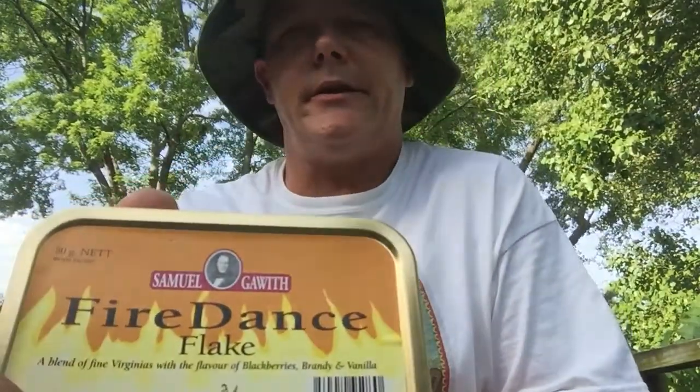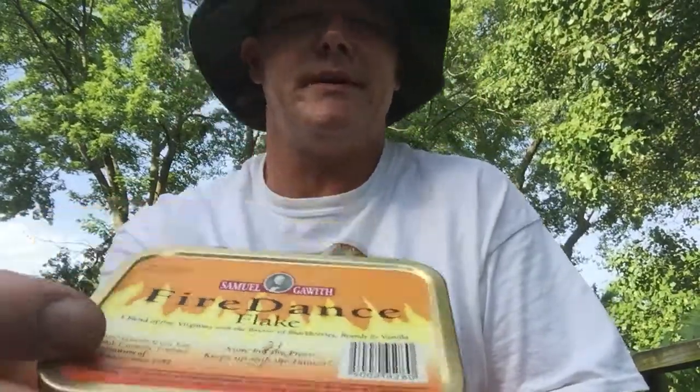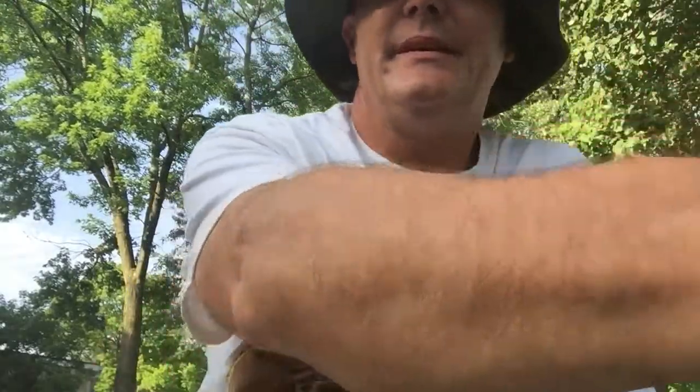Of course, I love Gawith. This is Fire Dance. I'm not a big aromatic guy, but I'm probably going to open this relatively soon with summer heating up. Might be nice. I haven't had this one yet, but like I said, I only smoke a handful of aromatics a year. Some of my favorite ones I don't even have right now.